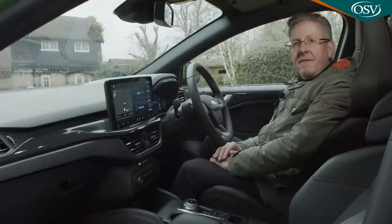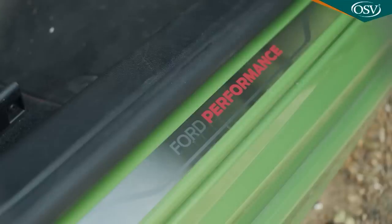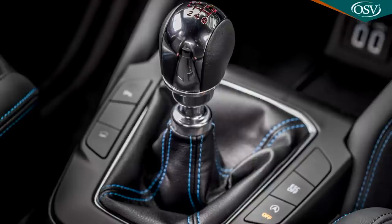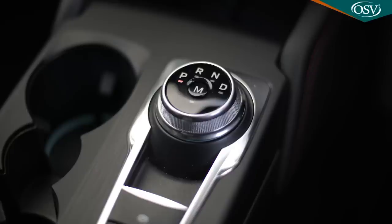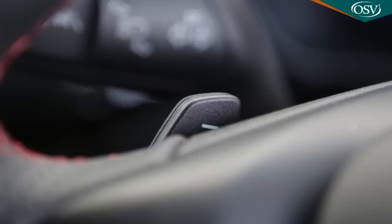As before, a package of little extra performance-themed touches aims to set this ST apart. Alloy pedal covers, faux carbon trim inlays, grey-stitched floor mats and branded scuff plates on the sills number among the embellishments. With the manual gearbox model, you'd get a rather lovely leather-stitched gear knob too. Unfortunately, with an automatic variant like this, you're stuck with this rather less attractive and rather less ergonomic dial selector. We'd have forgiven Ford for that if it had installed a pair of properly tactile steering wheel paddle shifters for this auto variant, but no, there are these cheap plastic ones instead.